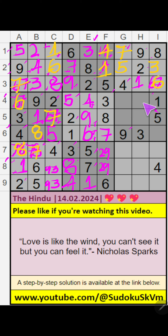Fourth row, 2 numbers are remaining, 7 and 8. Column G, we have 7, so 7 can't come in the cell, 7 is confirmed here. Then 8 is here. Fifth row, 2 numbers are remaining, 4 and 6. Column G, we have 4, so 4 can't come in the cell, 4 is confirmed here. Then 6 is here. Sixth grid, 6th row, only 1 number is remaining, 2 is confirmed here.